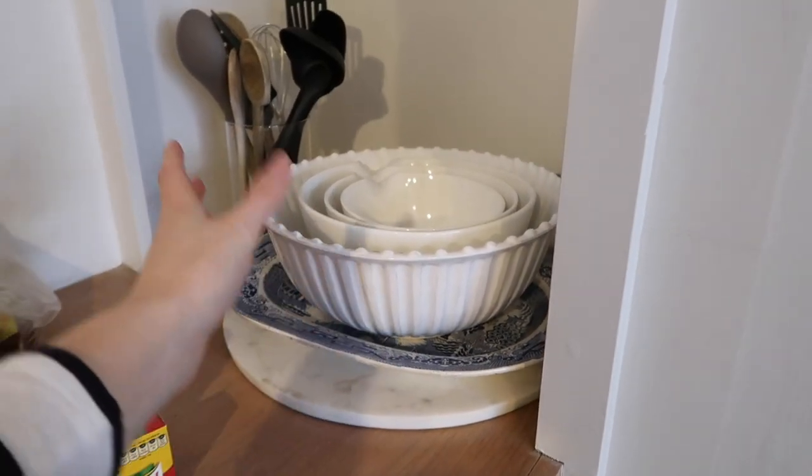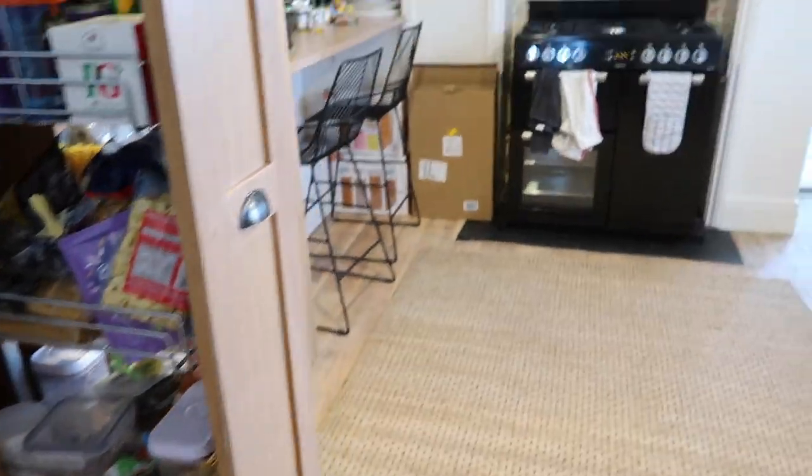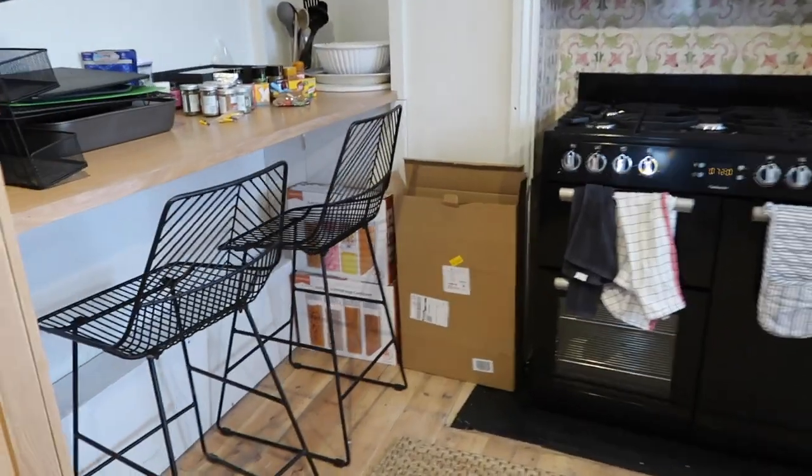Then the shelves, which we never got around to doing, I'm gonna pop two shelves in here so that we can start storing some of the nicer bits that we have, like bowls and ornaments. And then I need to go through these. You may have noticed, that's what a lot of these boxes are for in here.